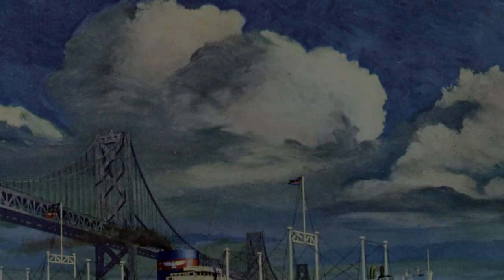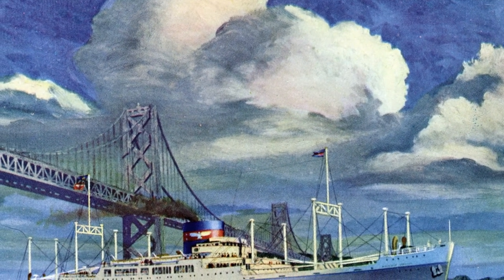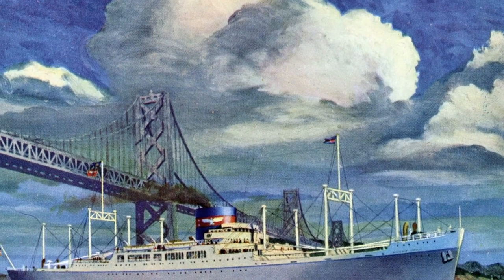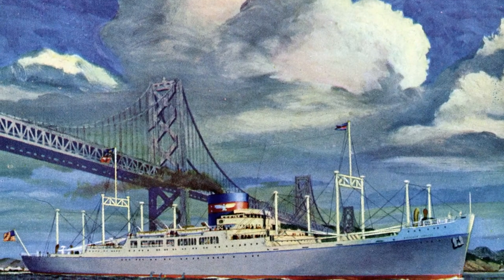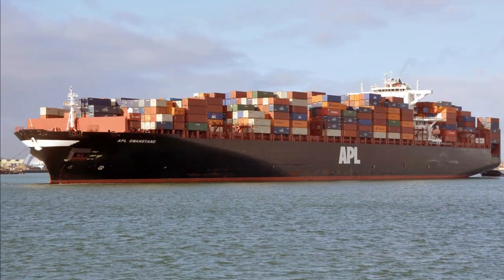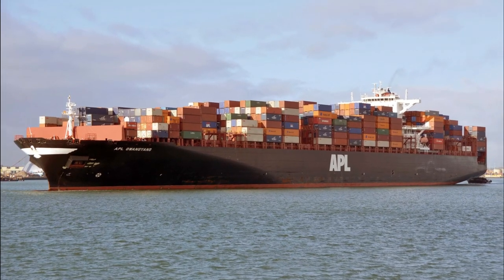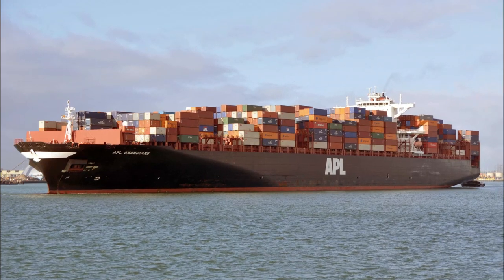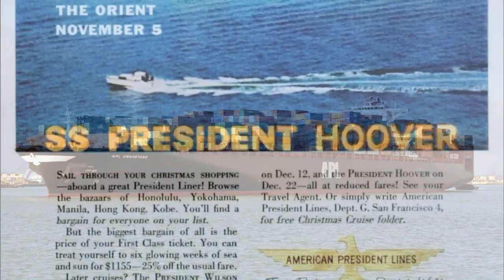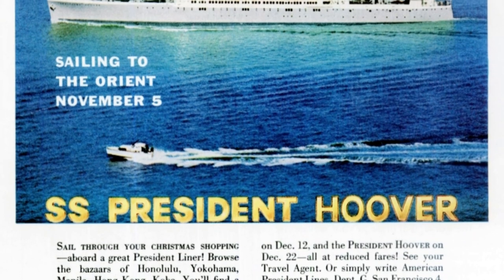One of the most fascinating and yet disheartening ocean liner companies that has existed in this world has to be the American President Lines, which was founded under a different name in 1848. The company is still around today, although they are now more focused on container shipping rather than the transporting of paying passengers. They were essentially, broadly speaking, a Pacific Ocean version of the well-known United States Lines.